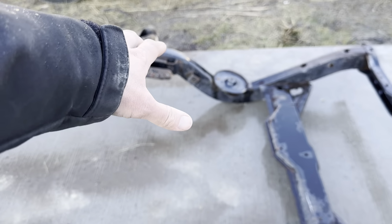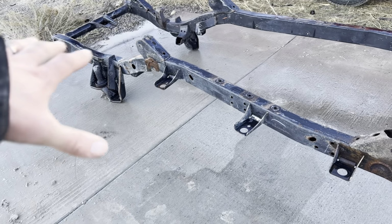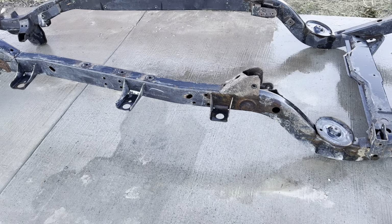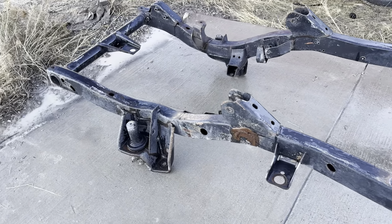So we do a couple things with our frames when they come apart. One, we try to buy everything unwrecked. And this one was a Jeep that came in under its own power. And we still pull a VIN on them just to make sure there weren't any other big accidents or accidents at all. We really try to avoid those.